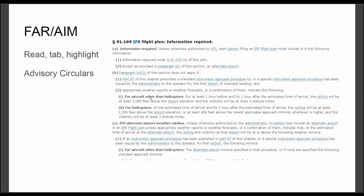There's also advisory circulars. Those will help clarify what certain regs mean. It doesn't matter what the reg means to you, it's what the FAA wants you to know from the reg. So those advisory circulars can help clear up misunderstandings of the regulations. And it's good to know exactly what those regs mean when you're talking to your examiner who wants you to be saying the things that the FAA wants you to say and not just what you understand the regs to say.